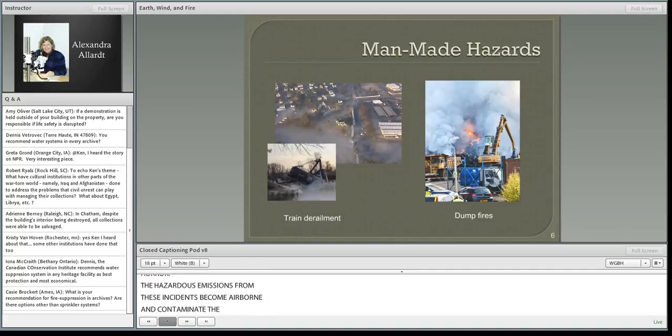If those acidic airborne residues enter your building, they can cling to the surfaces of uncovered or unprotected collections, and they can accelerate and advance chemical and physical degradation. These kinds of incidents can also require you to evacuate to be safe from fumes and chemical exposures. And the explosions can also produce a powerful physical shock that can affect your building.